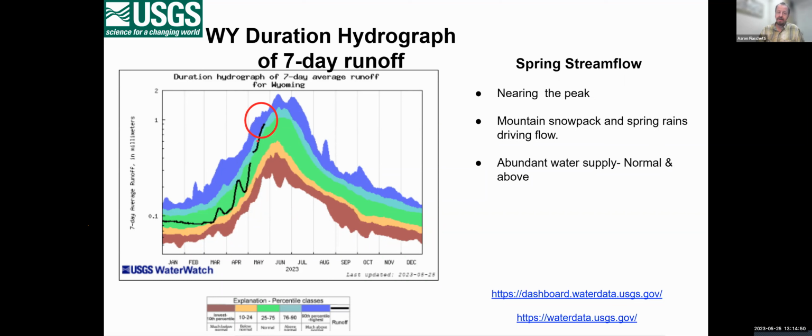And that flow is going to be sustained by periodic rain events as they come through. So it's a time of abundant water supply. This is when we fill reservoirs. This is when fields get irrigated, and there's potential for flood during this time of year. Depending on how things shake out, the peak could be anywhere from one to 3 weeks away, or it could be past. I can't really comment on where we are till it's occurred.